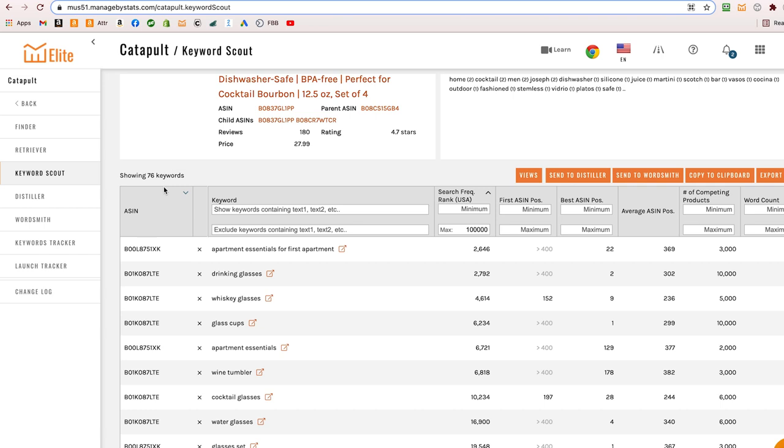Whereas some categories, when you do this analysis, you pull up all the best sellers, you put them all in here, and there's only 10, 15 keywords that are below 100,000. Everything else is above 100,000. You know that it's not as popular an item because it just doesn't have a lot of keywords in that top 100,000 search volume, right? So that's another aspect to think about when you're doing product research.